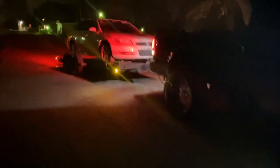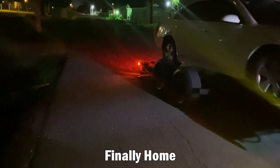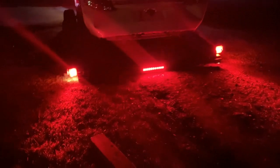All right, man. Now back home, boys. Back up. Cut hard. Driveway. But that's how it goes. Can't wait to start tearing this bad boy apart.